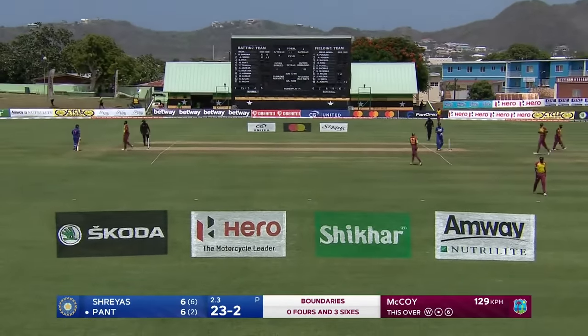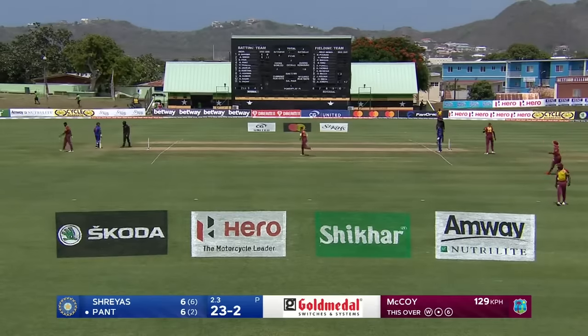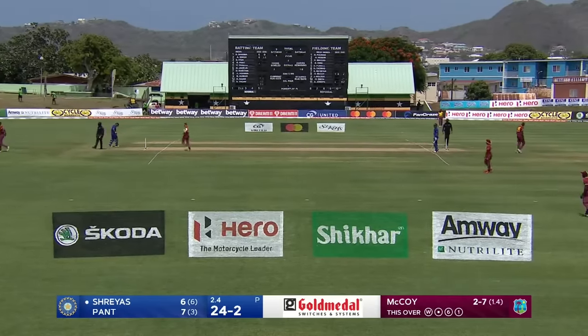Surya Kumar Yadav. Shreyas Iyer, Rishabh Pant coming off the mark with sixes.